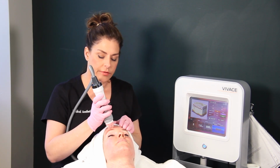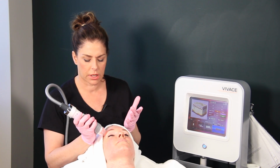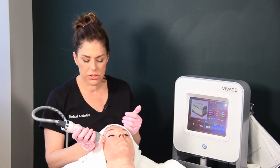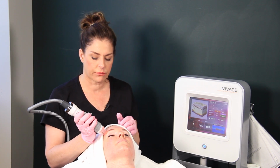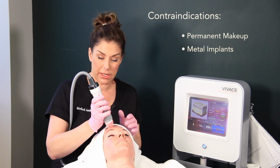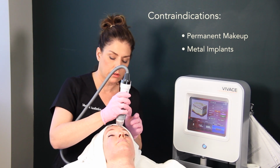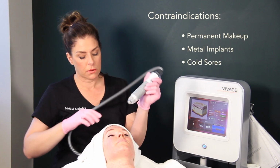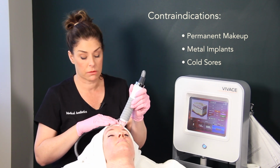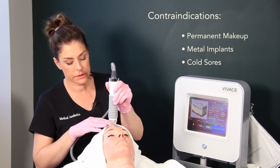When doing that though, you obviously want to make sure you're lifting. Another contraindication with doing any kind of microneedling and even with radio frequency, make sure you're finding out if your clients have permanent makeup. Metal implants, obviously you cannot or should not go over any area that does. Cold sores, those kind of things. And it's not that you can't with cold sores, you just want to make sure that they're taking their medication, so that way you're not stimulating anything with the radio frequency.